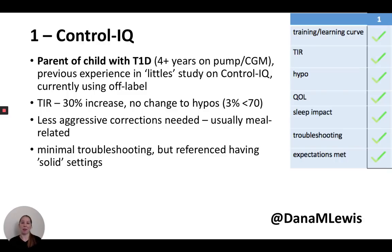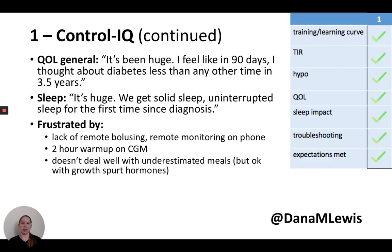And you can see from the green check marks all the way down, they had a fairly positive experience, and they saw an overall 30% time in range increase with no change or increase to hypoglycemia. And they found that they're doing less aggressive corrections and manual troubleshooting with the system. If they have to do any manual corrections, it tends to be related to post-meal times. And overall, they felt like having good settings and being familiar with pumping going into using Control-IQ really made a difference in their positive experience with the system.